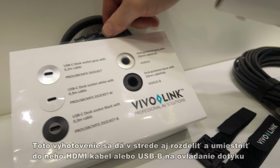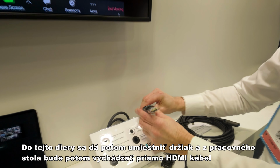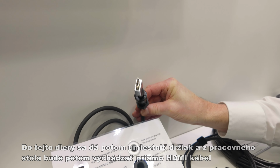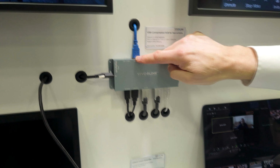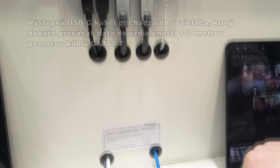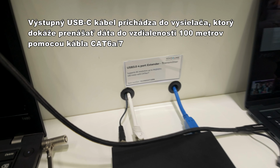But you can actually see the line here, they can be opened up. So you can have actually an HDMI cable coming up through the table, and then you assemble here and mount it in the table. This was the hub for the picture to the 2 screens. Here we have connected a USB 3 cable, which will go into a transmitter here. This one here can transmit up to 100 meter via a Cat 6A cable.